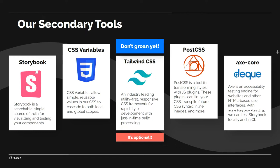Now, when this wasn't a PDF, those slid in a little bit later, and that's fine. I want to talk about the outside pieces first here, before we talk about CSS. So we are using Storybook in Outline.